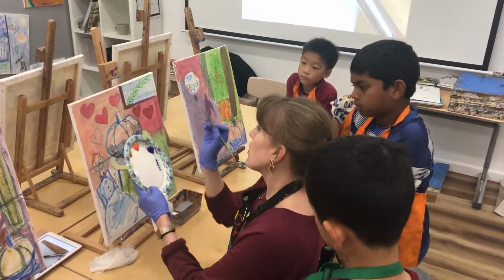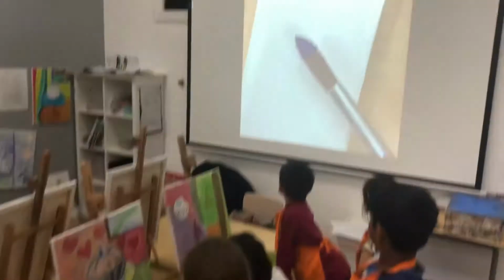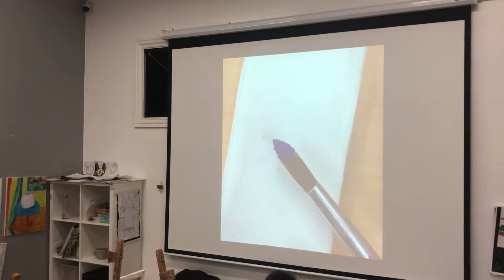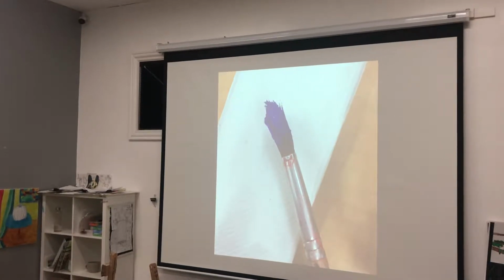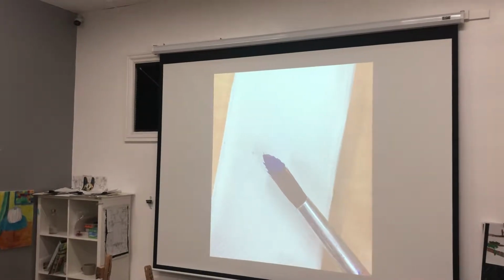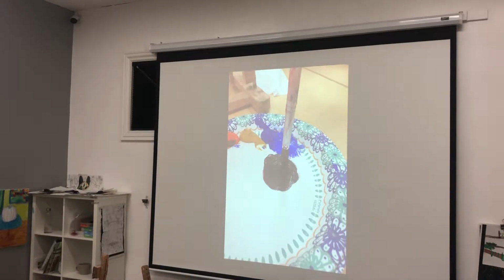So you're going to use the tip of the brush. Look at that image up there. See how it's just at the very tip? Is it covering the whole entire brush? No. Does it look like a really frayed witch broom? No, it's nice and thin. It's just at the tip. Ooh, look how pretty.